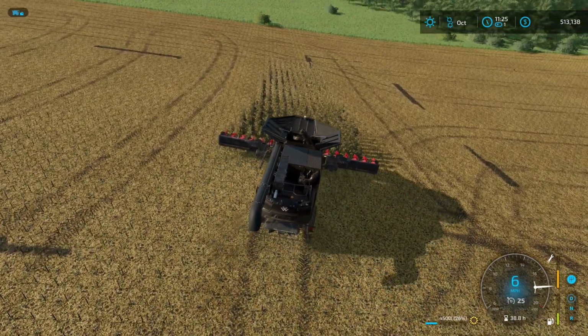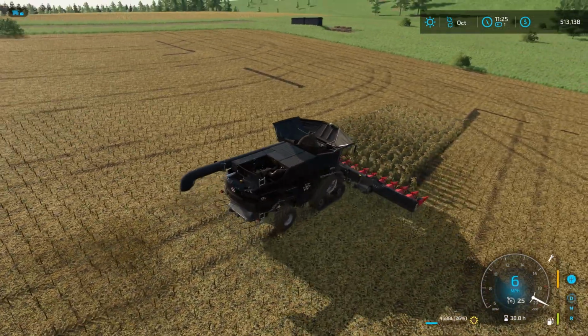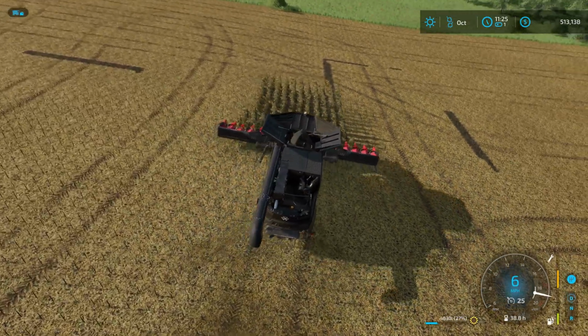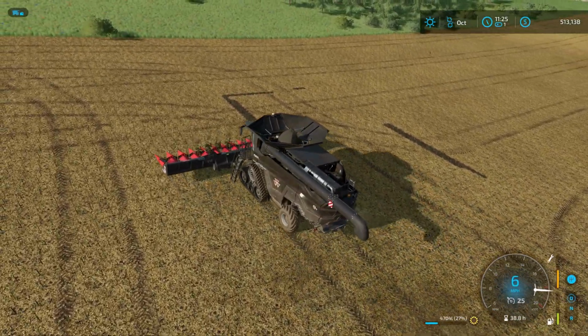Because the only way to do a true test is get the 9-meter wide Capello header and do it in the same spot and see if it struggles going uphill at all. But sunflower fields are done.